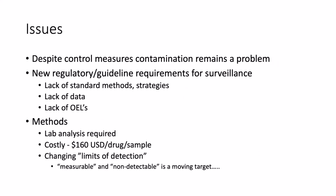So some of the issues we're facing in this area is that there are control measures, as again Amanda said. There's personal protective equipment. There are engineering controls in place, such as closed system transfer devices, CSTDs. But despite that, when we measure exposures in the workplace, we always find contamination. And I say we, the scientists that are measuring this around the world. And those levels seem to be fairly consistent. There are these new guidelines, but there's a lack of standard methods, strategies for how to measure. There's overall a lack of data on which to build these new methods and strategies. And there are no TLVs or OELs for any of these drugs, and certainly not for surface exposures.